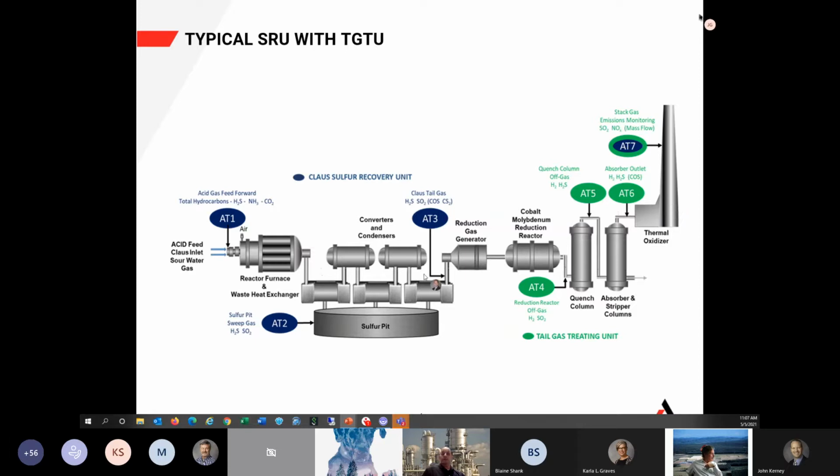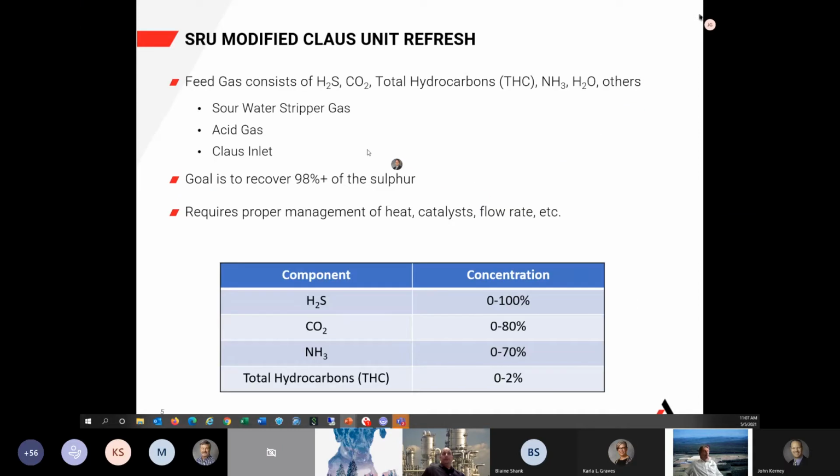And that's where we're going to spend a good portion of our discussion, on the tail gas treatment unit here, identifying some issues that can be located or addressed here. We're also going to be talking about the front end, the feed portion of the SRU. Starting with the feed gas, it typically consists of hydrogen sulfide, a very large percentage, and you can see that down here, up to 100%.